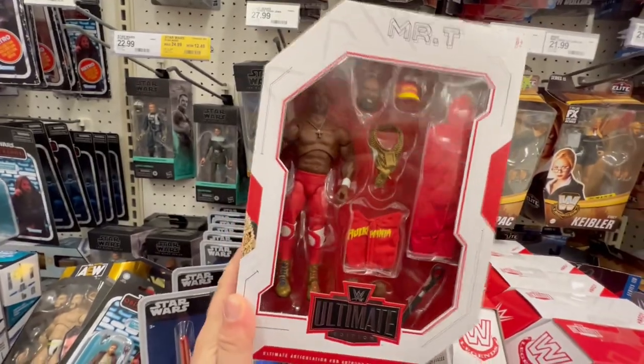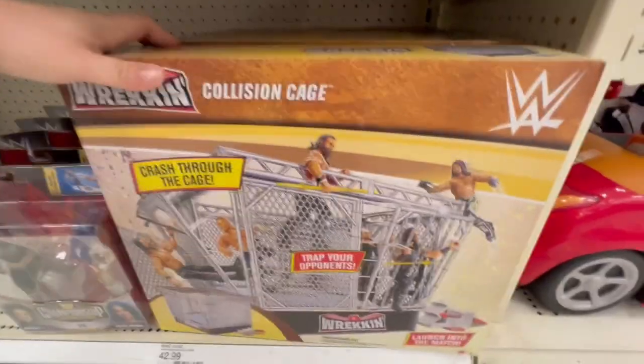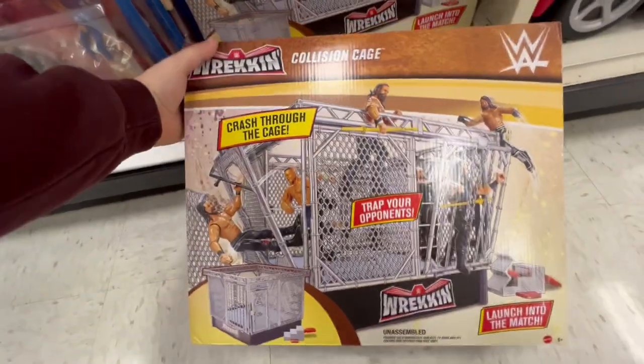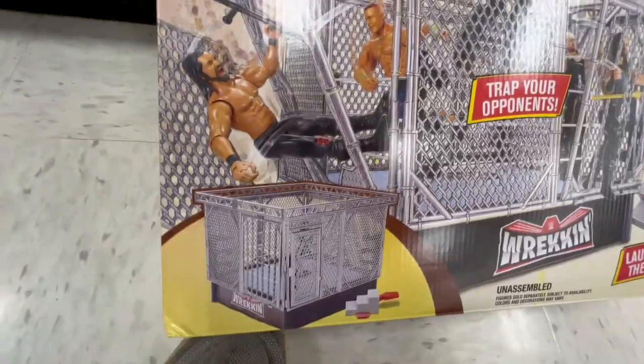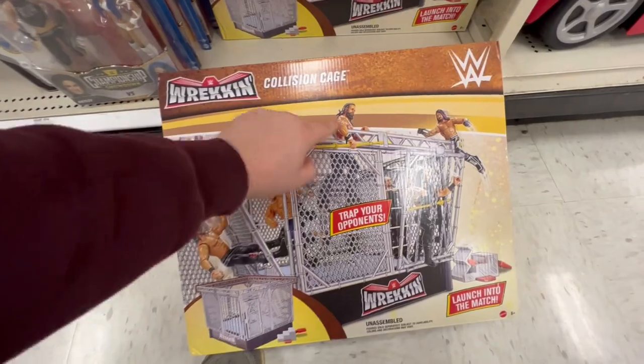Mr. T, how awesome is that? They've got a Mr. T action figure. And he even has the Hulkamania shirt. This is sweet. Wreckin' Collision Cage. WWE Cage. That is so awesome. It's a cage that you put around your ring, and then your wrestlers can be fighting in the ring. That is so awesome. That's what it looks like whenever it's all set up. And you can break through it. You can make your wrestlers climb on top of it.